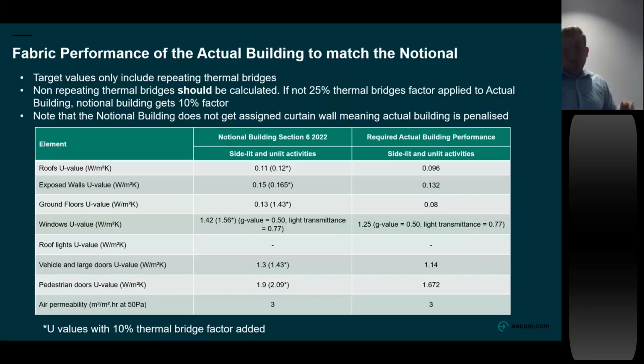Now, the other key impact this has on your building is on what target U values you should be trying to achieve. The target U values that we had in that previous slide are all based on inclusion of repeating thermal bridges, but the notional building has a 10% degradation factor to those for the allowance for thermal bridges. Now, if you've not calculated thermal bridging psi values, you will now get a 25% degradation on your U values.